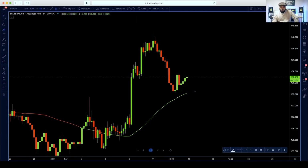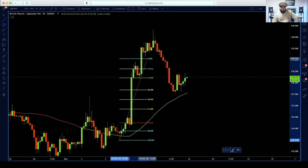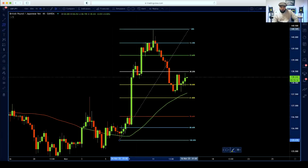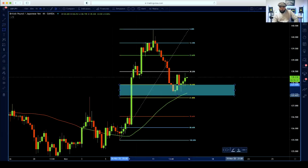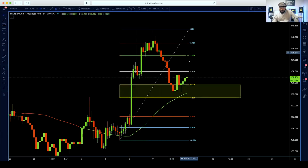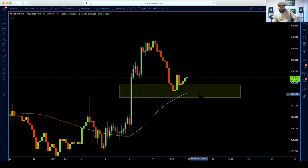So what we can do now is pull out the fibs. Yep, pull out the fibs. You can pull out the fibs from here, and you can see the golden zone has been touched, and that's where price rejected from. So there we go. And so that's what we're looking at.